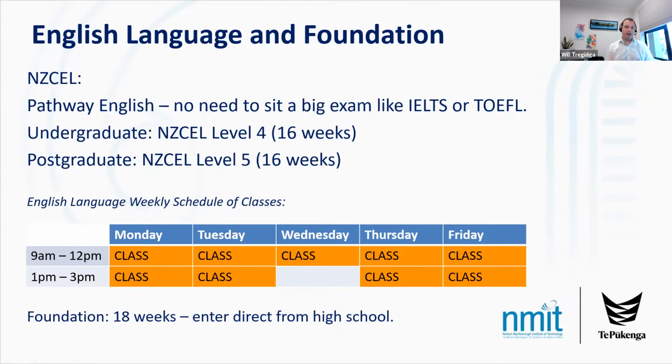And we also do a pathway program. So if your IELTS or TOEFL is not quite to the level required for the bachelor degree or the master degree or graduate diploma, postgraduate diploma, then you can take the pathway program. It's for 1 semester. And when you complete that pathway program, you can directly enter into the academic program without doing another test, another IELTS or TOEFL test. So the pathway program is called NZCEL, and level 4 leads to undergraduate, level 5 leads to postgraduate.